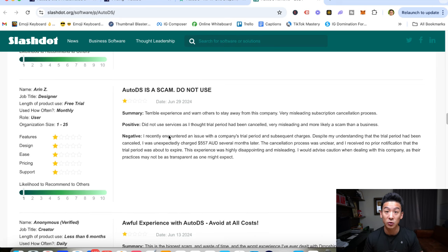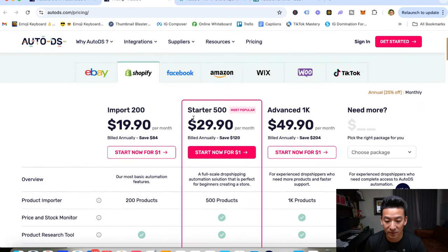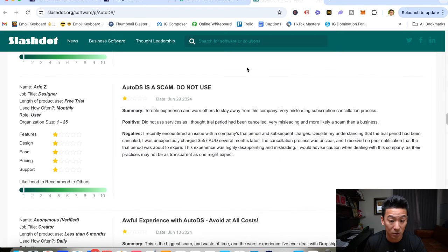So basically, if you do the trial, you have to be very careful. Make sure you choose the right option, because if you go with the annual, it can be very expensive. They say $29.90, but it's billed annually, so this would be basically $360. But it looks like it's cheap because they don't change the amount here, which is also very sneaky. They shouldn't do that.